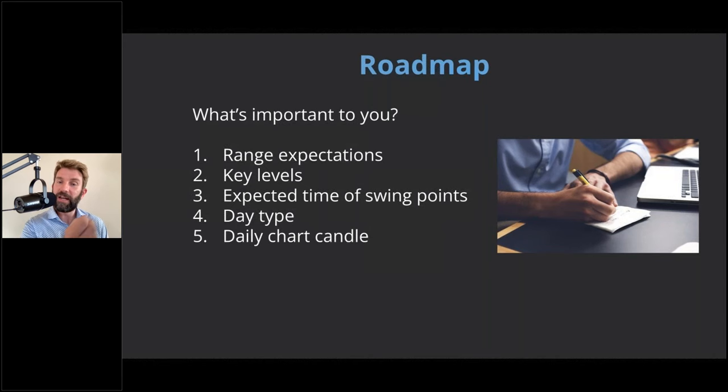The daily chart candles. The daily chart candle is really you using your skills, your intuition, your experience to say, can I see a big red candle today? Could I see a doji? What could I see? How would it look on the chart? Would that make sense with the structure and the context of price? And if that answer is yes, then you can work back from that. That's just something that you build over time, and it's something that you probably do already.